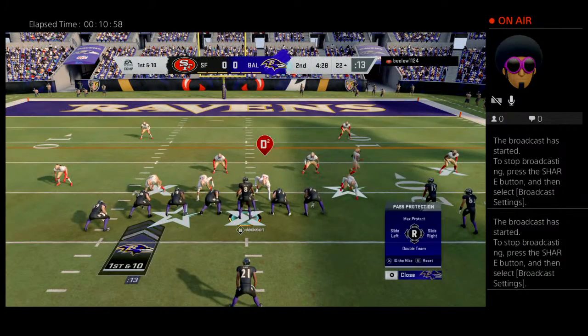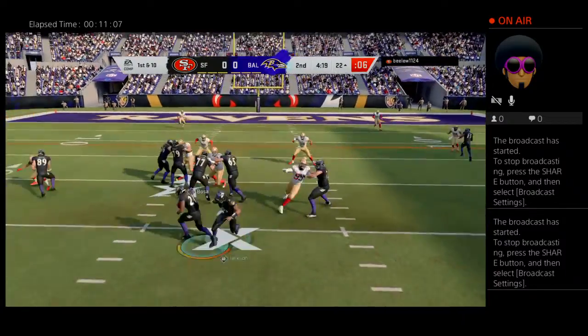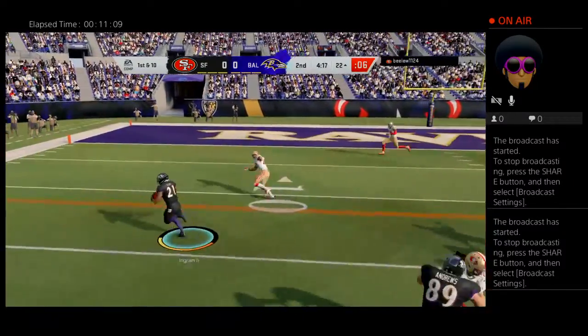I got you. Kill. He's coming. Double up. Go. Double up. Sponge. On first down, it's Ingram.